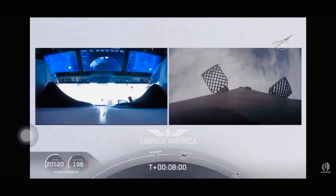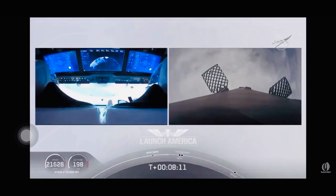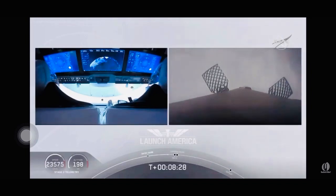Such a cool view on your left screen, seeing Bob and Doug on Dragon. Right now, you can see the displays that they are seeing themselves. Terminal guidance. MVAC throttle step. We are coming up 25 seconds or so away from SECO, or second engine cutoff. This is also the point where Bob and Doug are experiencing their highest G-force. We're seeing the counter tick up to right about 1.8.